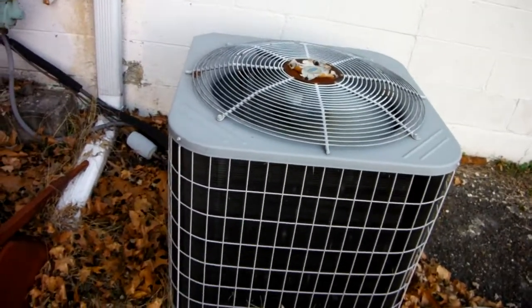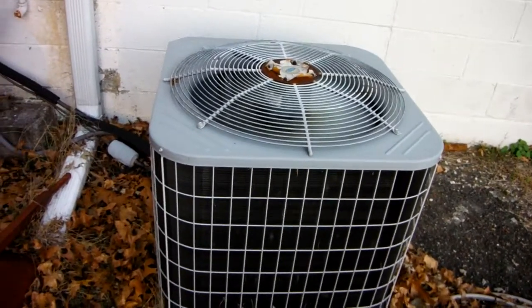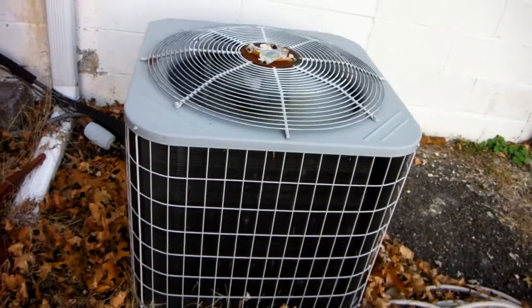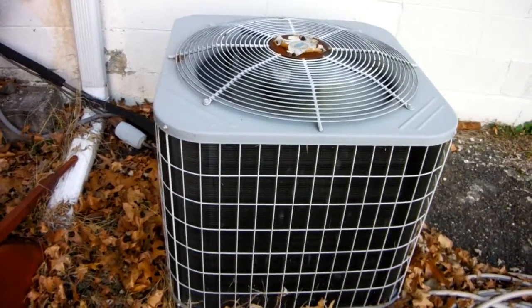It is 4:33 p.m. on Wednesday, November 14th, 2012. And this is the Carrier heat pump at my gym that I have filmed many times before.